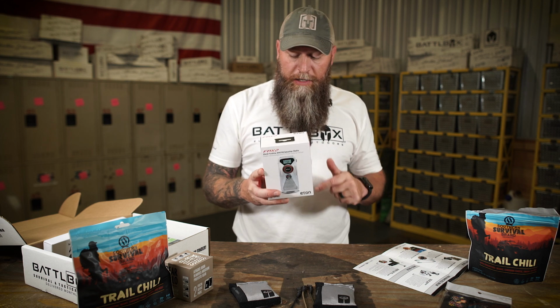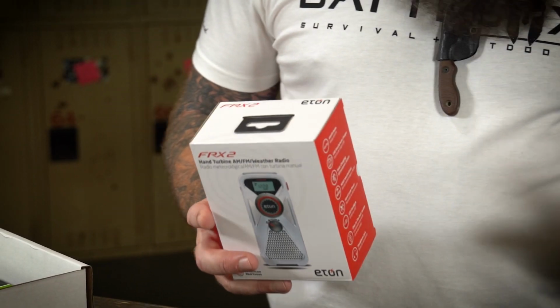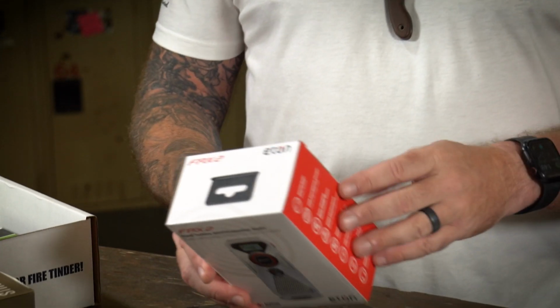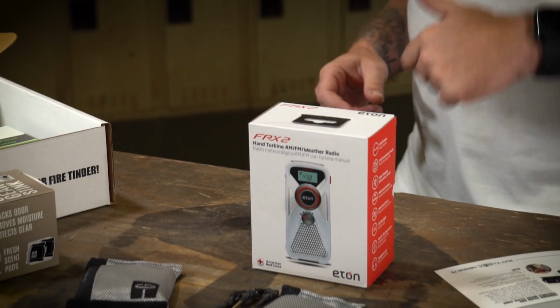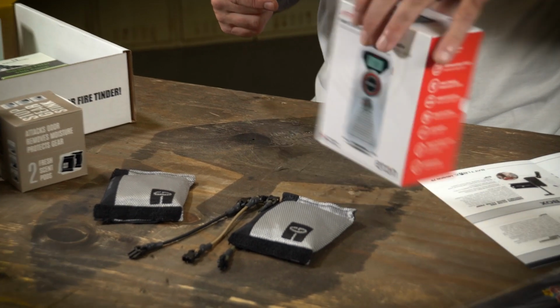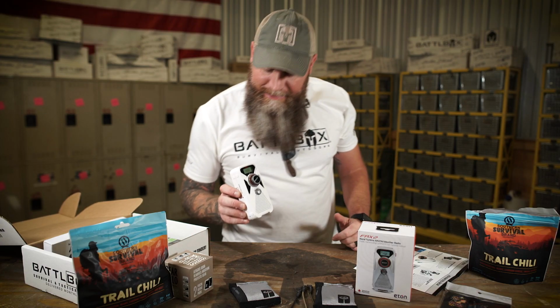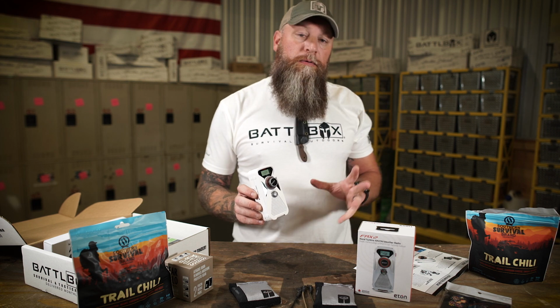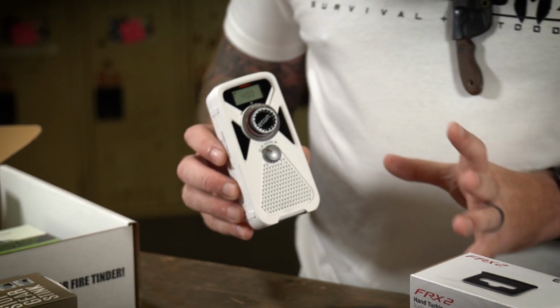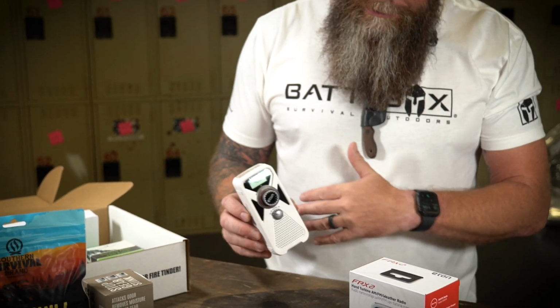So this right here features AM and FM radio, the NOAA weather channels. It's got an LED flashlight. It's got a hand crank. You can charge it through an outlet or USB, and you can charge it with solar. I got one right here. Isn't that nice? Check that out. And it's got a digital display, which is pretty cool. It's nice and small and compact, which I like, so it's going to fit great in a pack or throw in your glove box or whatever.